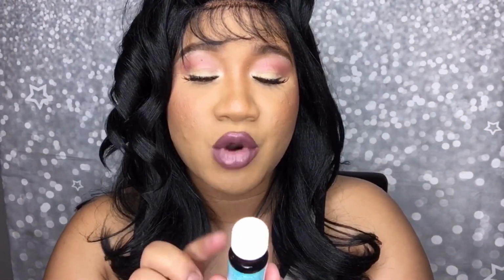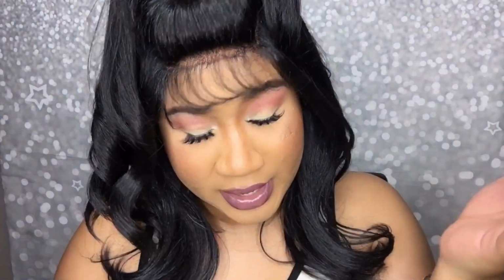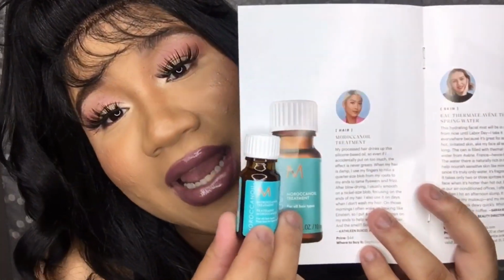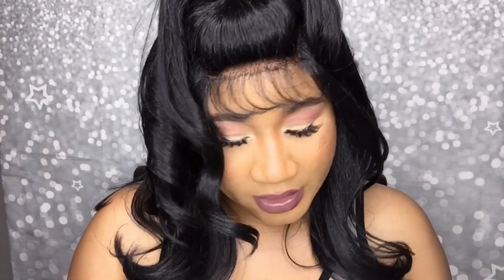The next thing I got is Moroccan oil treatment. You guys know this is a great brand. If you don't know, it's a great brand. So this is obviously, it looks like it's a sample size, but maybe not. It's $44. $44, guys. So yeah, that's that. Some oil for your hair, which, love a good oil.